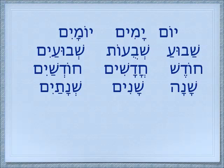This dual ending is also used specifically when talking about certain units of time, and there are two of them. Yom means day, and if there are many days, it will be written yamim. But if it's specifically 2 days, it will be yomayim. Shavua, week, has a plural, shavuot, but if it's 2 weeks, specifically, shavuayim. Chodesh also has a plural, chodeshim, but 2 months is chodshayim.